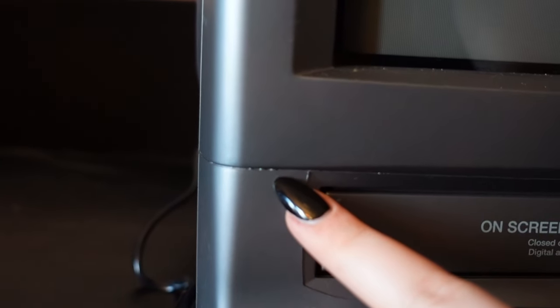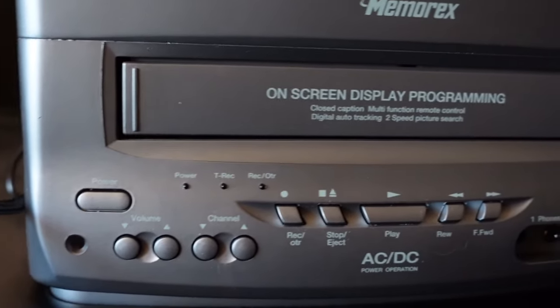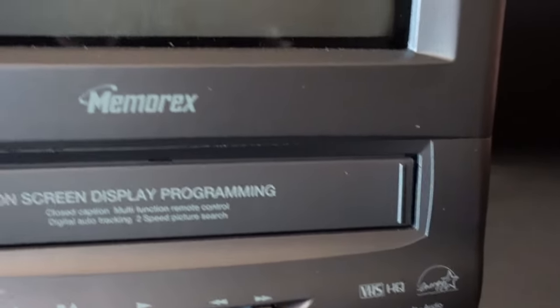There is a little bit of cosmetic damage. I'm pointing it out here. It's just a little nick, nothing crazy. There's really nothing else that I can point out cosmetically. This thing is pretty much like new.